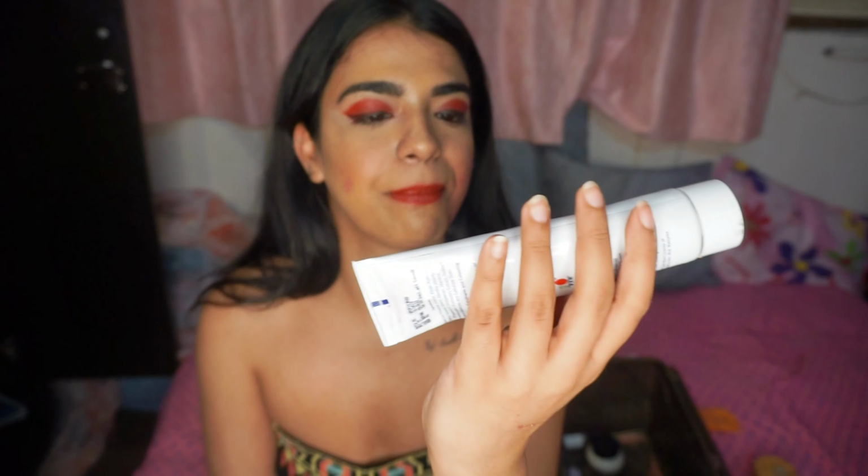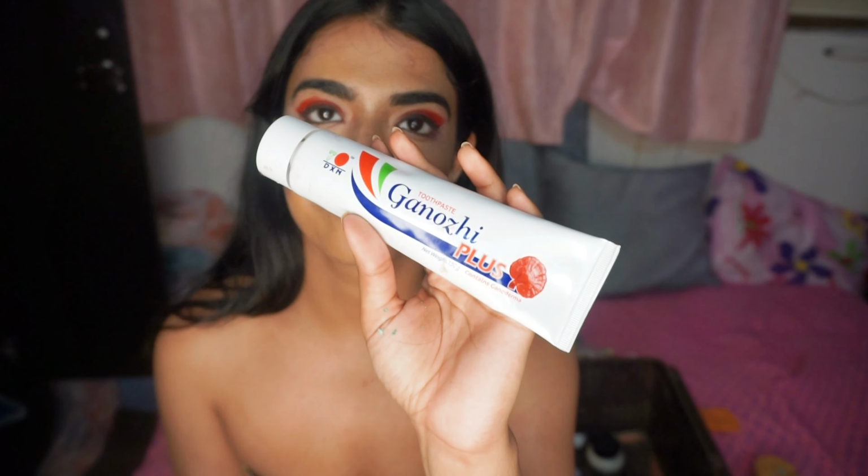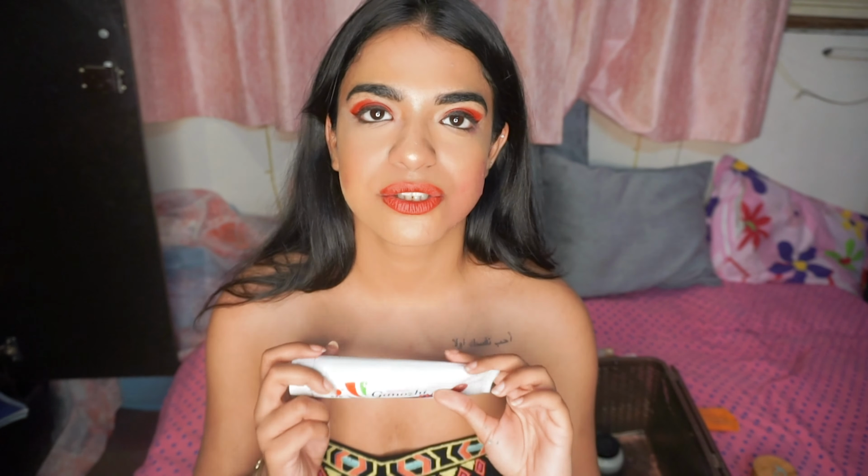Okay, I'm going to be talking about another medical product here. This is a very lesser known brand, which is DXN. This toothpaste by DXN, Ganoderma Plus, is a medical product because I used it last night, and I had like two big huge pimples on my face, and now they've kind of vanished. And trust me, this works wonders, guys.